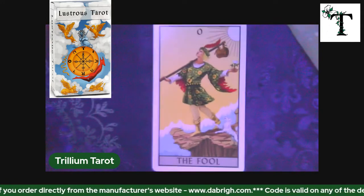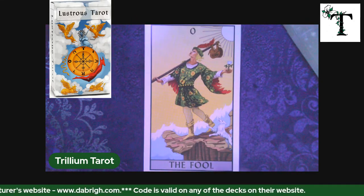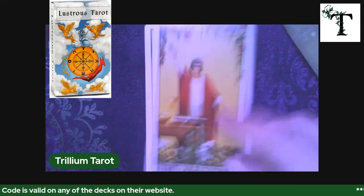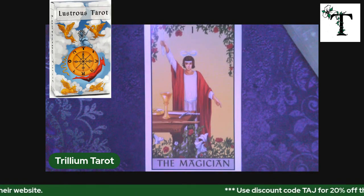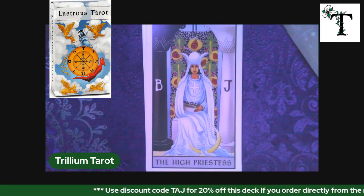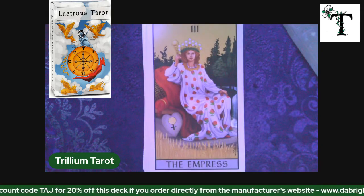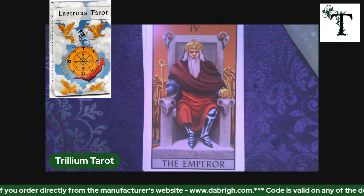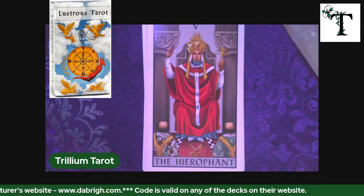Let me see if I can get my camera a little bit closer there, so you can see the details. I'm not going to spend a whole lot of time describing the cards as I go through them, because you can see that they are true to the traditional imagery. It just really is a sleeker and more modern look to the cards. All I'm going to do is keep an eye on my camera. Sometimes it takes a second to autofocus on the card.